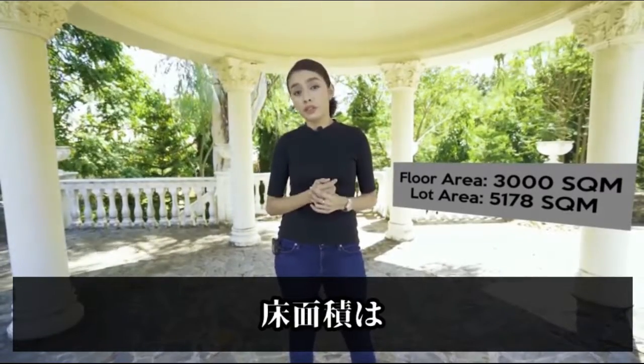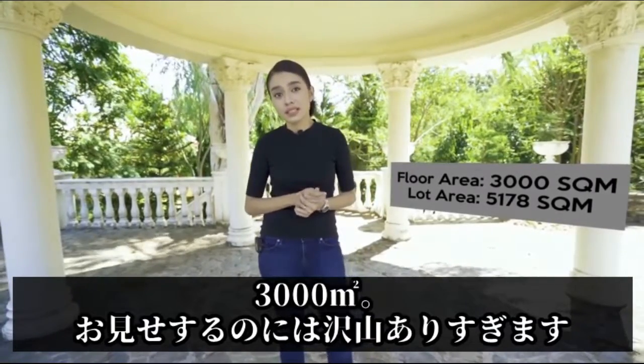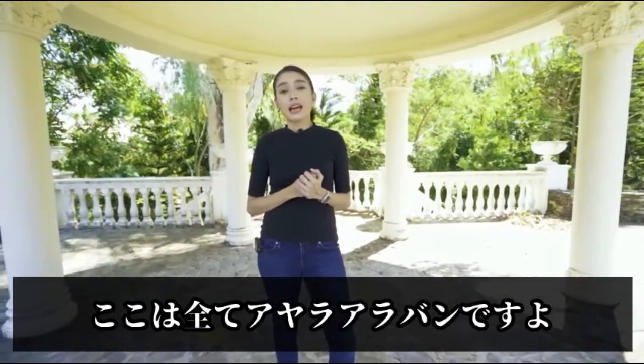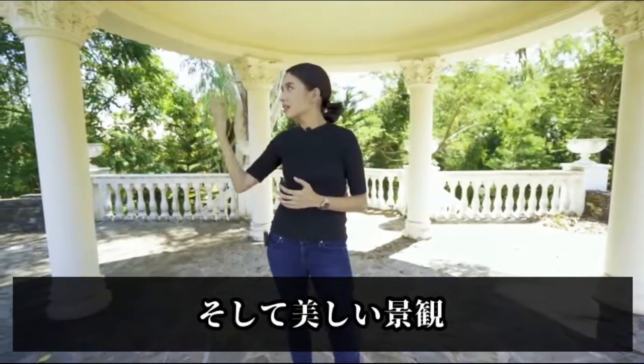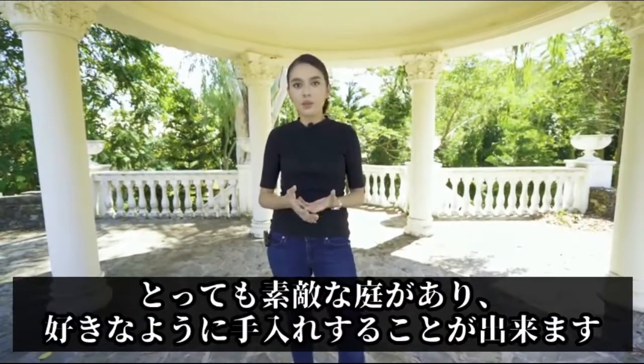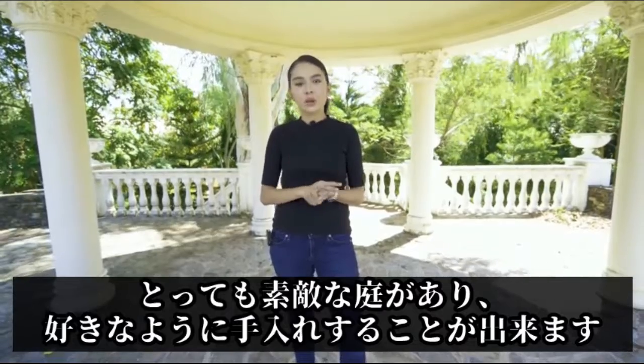Floor area, by the way, is 3,000. 3,000, guys. That's a lot of floor to cover. And this is all in Ayala, Alabang. And the aesthetics as well. So you have this really, really nice garden. Imagine if you could maintain it the way you want to.